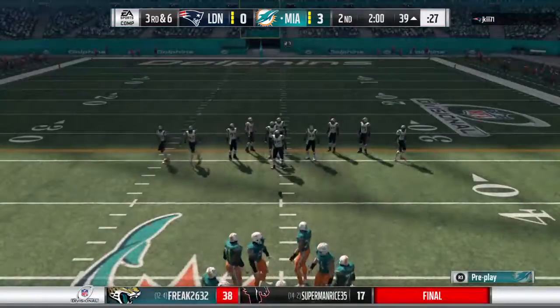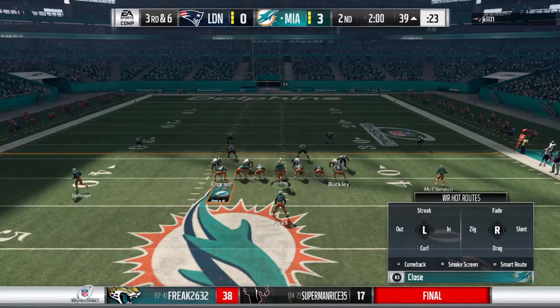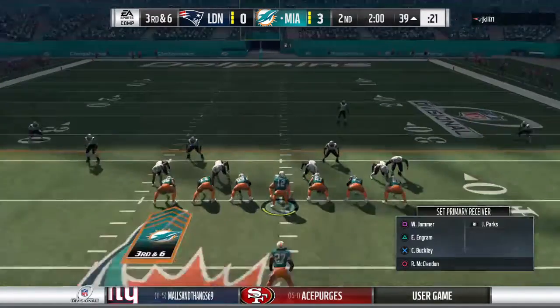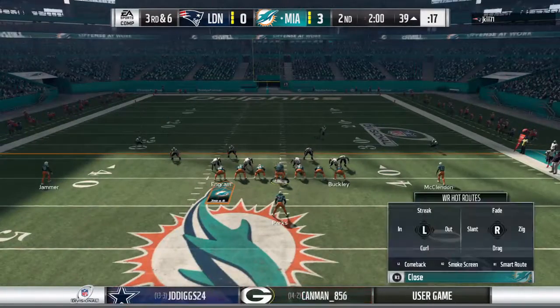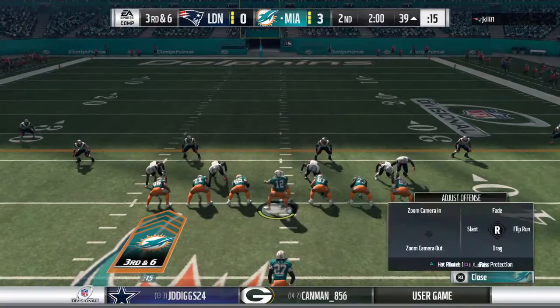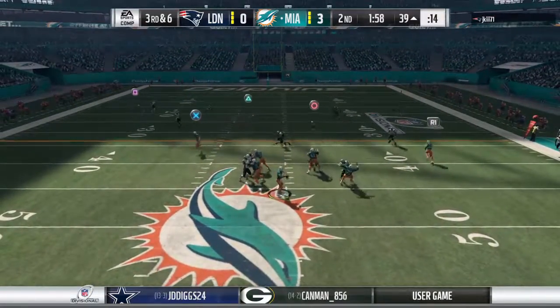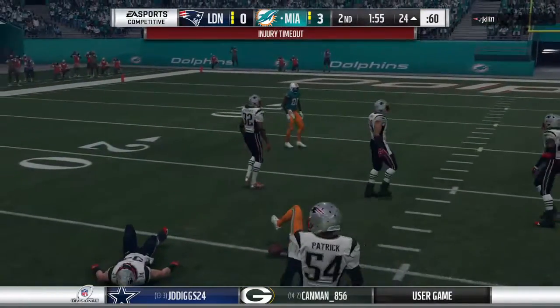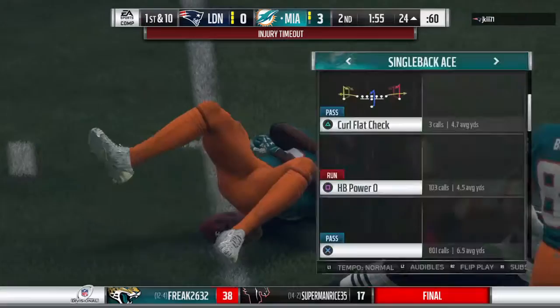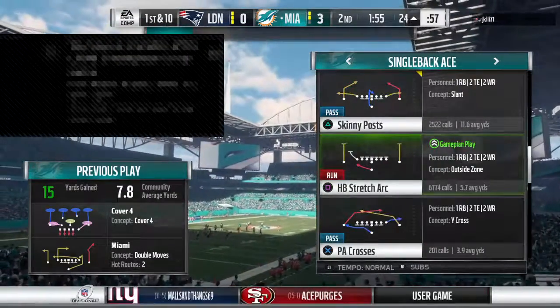So it's 3rd and 6, and this will be the 8th play of the drive. Here we go now. Back to throw here. Wide open receiver, complete. And he is going to be knocked flat on his back. Oh, a big hit at the 24-yard line.